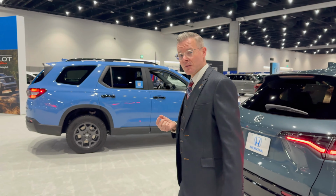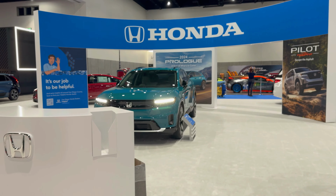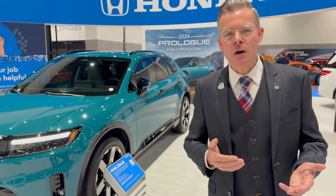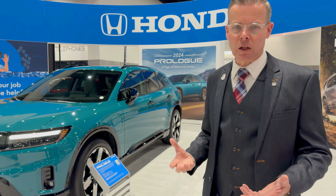Now, the big star of the show, which is our first all-electric SUV, is the new 2024 Prologue, and that's what you see here today. Interestingly, this is going to be sold nationwide, but it was greatly influenced by California. Honda has its design studio in Southern California, and the design team there designed the exterior styling. They worked on the theme of neo-rugged. As you can see, it has a very clean, very modern look, but because of that nice broad stance, it looks very purposeful as well.